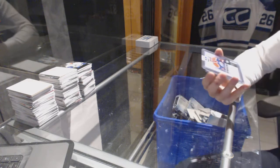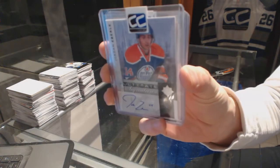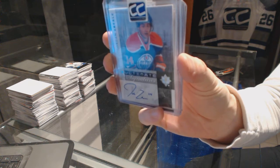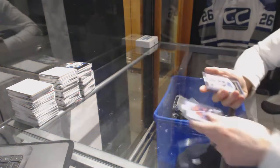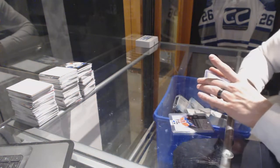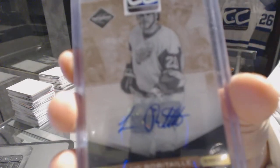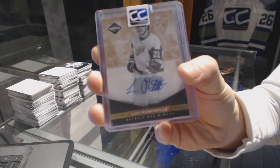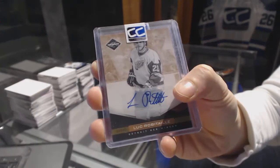All right, we've got an 11-12 Upper Deck Ultimate Signatures, Jordan Eberle. We've got an 11-12 Limited Monikers Gold Autograph, numbered 14 of 25, Luke Robitaille. 14 of 25, Luke Robitaille.